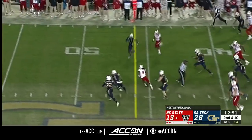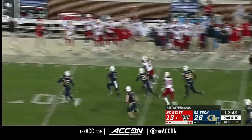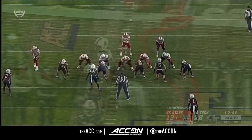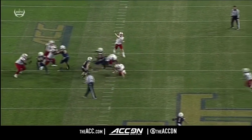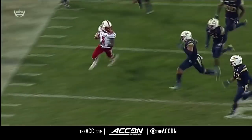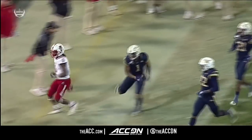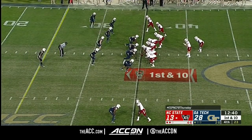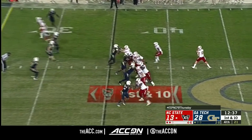Tabari Hines. Big gainer. Hines, 29 yards, guys. If you're NC State's offense, you've been able to move, but you haven't been able to score. You get a big turnover now. Leary drops a good ball to Hines, bang across the middle, pick up. Say this, Tabari Hines needs more opportunities. Every time he's had an opportunity, he's made something good happen.